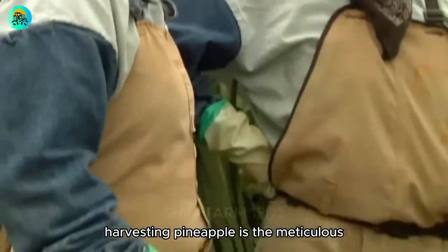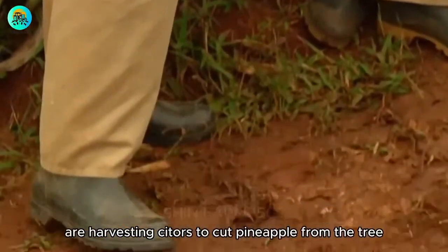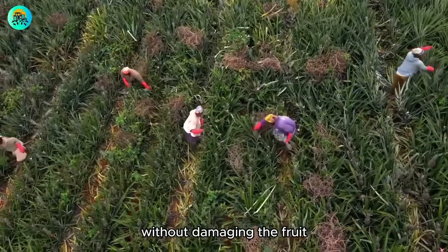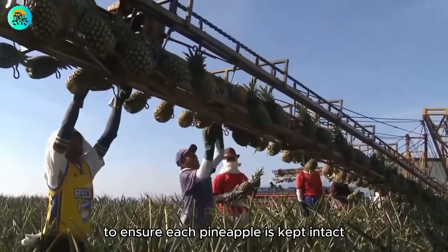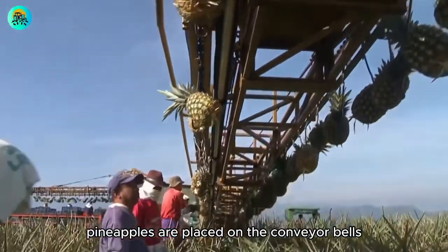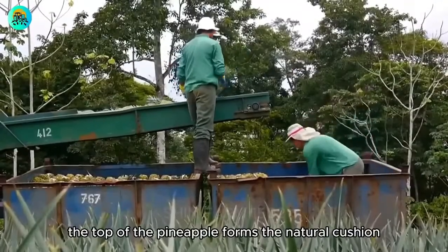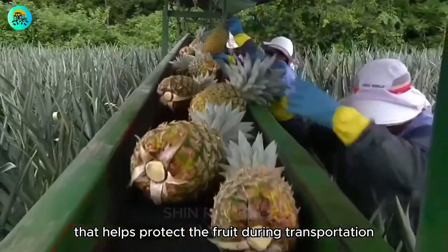Harvesting pineapple is a meticulous and elaborate process. Workers use knives or harvesting scissors to cut pineapple from the tree without damaging the fruit. They must work skillfully to ensure each pineapple is kept intact. After harvesting, pineapples are placed on the conveyor belts and put into large bins. The top of the pineapple forms a natural cushion that helps protect the fruit during transportation.